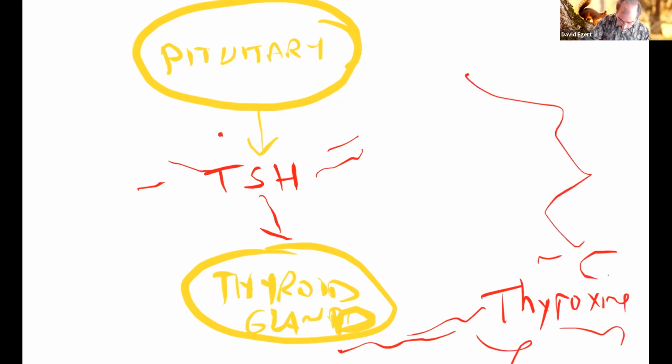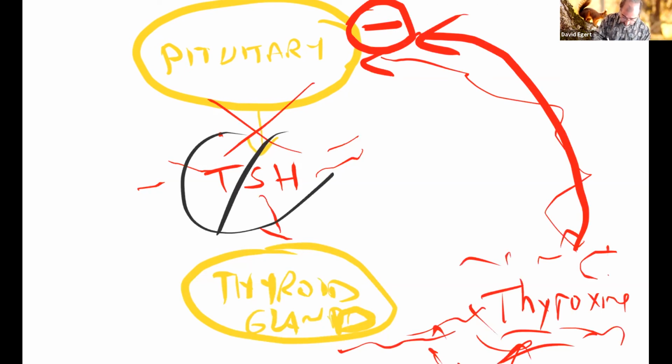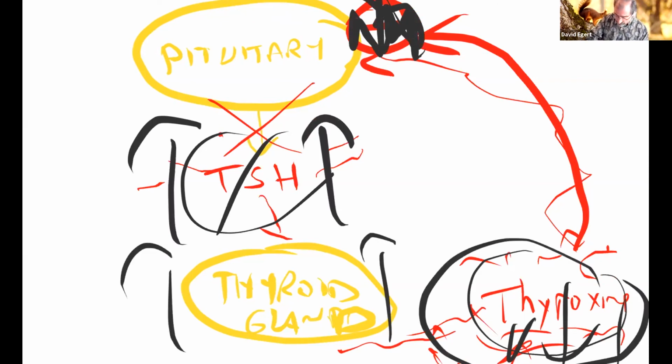But the thyroid hormone comes back with a negative feedback here, which then is going to suppress the release of TSH. So if we have high enough levels of thyroxine, then we turn off this so we don't keep the thyroid gland upping production more and more. But when thyroxine drops, then we release that inhibition, then the thyroid stimulating hormone goes up and the thyroid gland production goes up and we get the thyroid hormone starting to come back up, right?